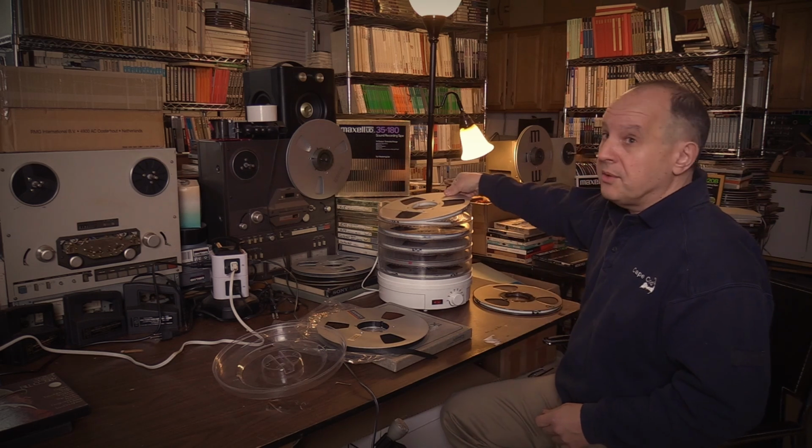Now, there are other tapes that go sticky in my experience, and baking doesn't necessarily fix them, right? So I've had some old lots of Scotch 207 that were made in Japan. I've had some Sony tapes that go sticky, the SLH. I've also had their ferrochrome tapes which go sticky. Baking did not fix those tapes. Same with AGFA 469. Baking doesn't fix those tapes.